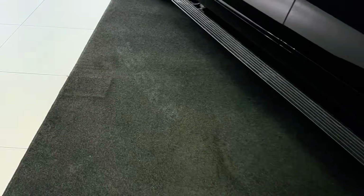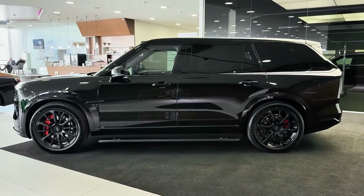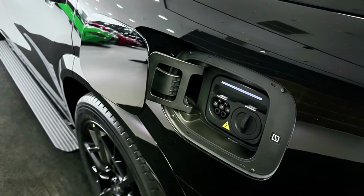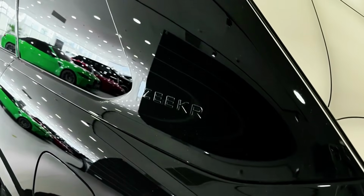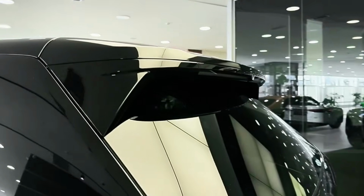Alright, let's talk about the first thing everyone notices when they see the Zeekr 9X Black. The design. Because wow, this thing looks seriously intimidating. Zeekr didn't just design an SUV, they created something that looks like it came straight out of a futuristic movie. The body is wide, muscular, and incredibly sleek at the same time. The Black Edition especially gives it this stealthy, premium vibe that makes it stand out instantly.